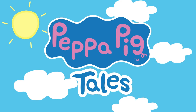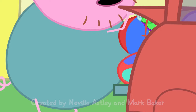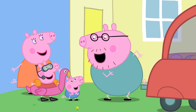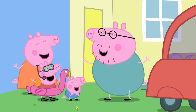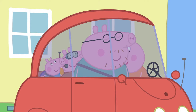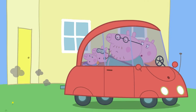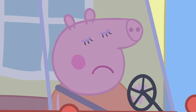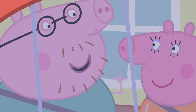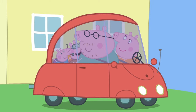Peppa Pig Tales. Who's ready for an adventure to the seaside? Hooray! Yay! Peppa and her family are going out for the day. Oh dear, I think I forgot to put petrol in the car. Never mind. Let's take the train to the beach.